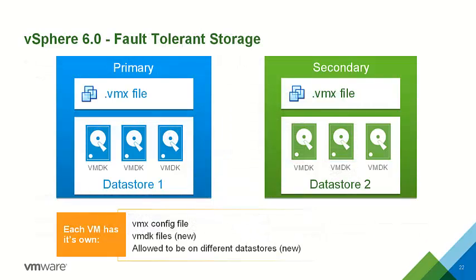And then there's also been a change under the hood. So I mentioned in the past, your fault-tolerant VM, the primary and the secondary used the same VMDKs, and one just had read access to them until it was flipped over and made the primary. Today now, in version 6, fault-tolerant storage has changed, and the VMDK files for the secondary VM are separate from the primary. And so this allows you to actually put those VMs on separate data stores if you wish. So you have some flexibility there and so on.